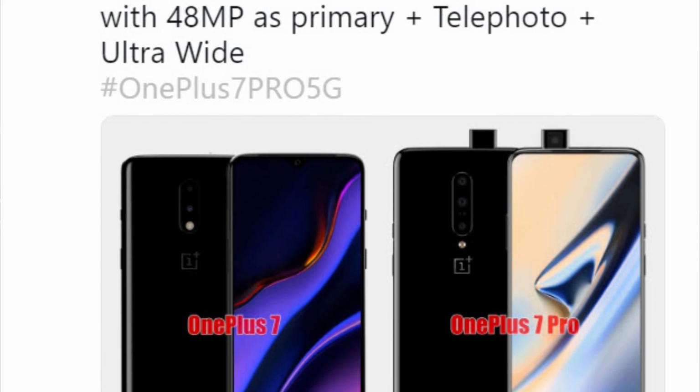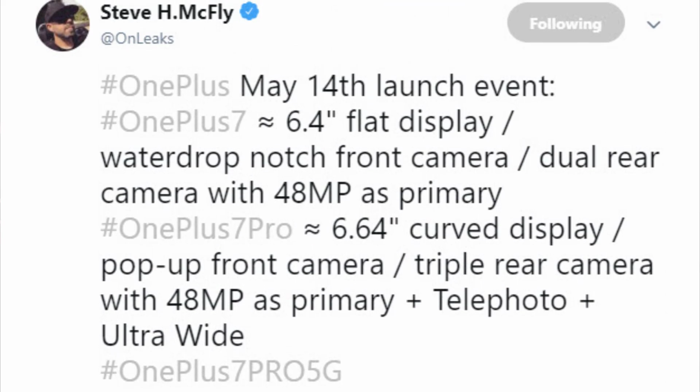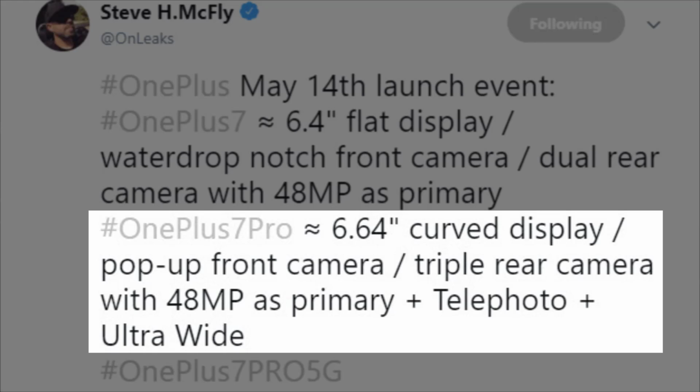And of course, the final big thing is the camera on the rear. On the front, like I said, we have a pop-up camera on the 7 Pro and a notch camera on the 7. But on the rear, the regular 7 has two cameras. However, the OnePlus 7 Pro has three cameras. Again, very good news, because that third camera is going to be a super wide angle camera. So basically the camera setup on the OnePlus 7 Pro is going to be identical to the Samsung Galaxy S10. We're going to have a standard angle camera that's going to be 48 megapixels, a regular telephoto camera to zoom in, and of course that ultra wide camera for sweeping shots.